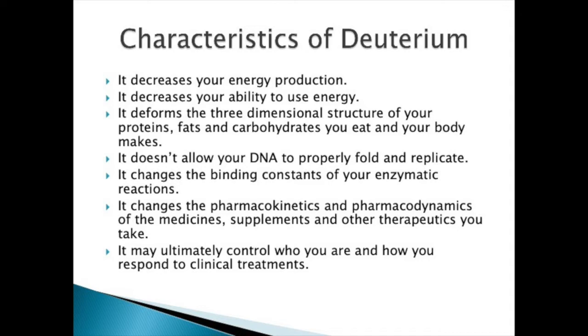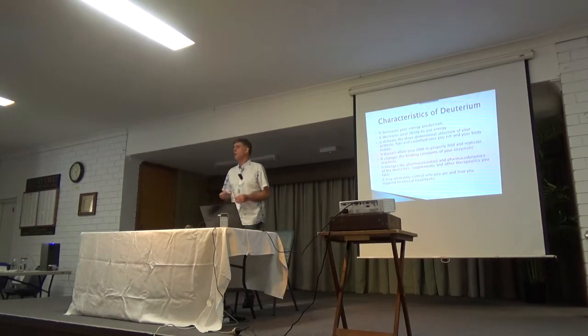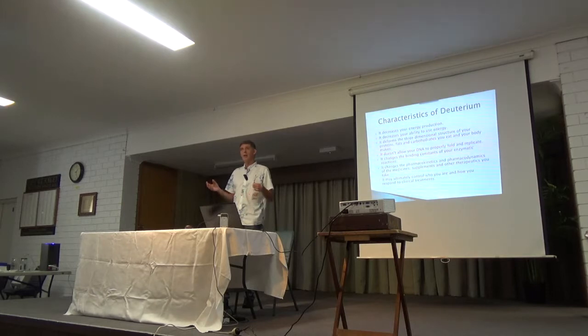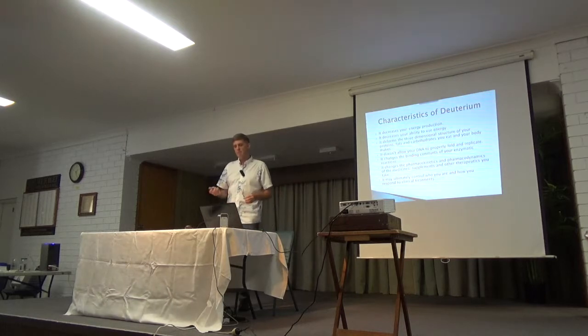It deforms the three-dimensional structure of the proteins, fats and carbohydrates you eat and your body makes. How does that work? Well, a heavy hydrogen atom is different than a normal one. So if you've got a carbohydrate with those 2H, with the little 2 up in the corner, it makes those very different. It doesn't allow your DNA to properly fold and replicate.